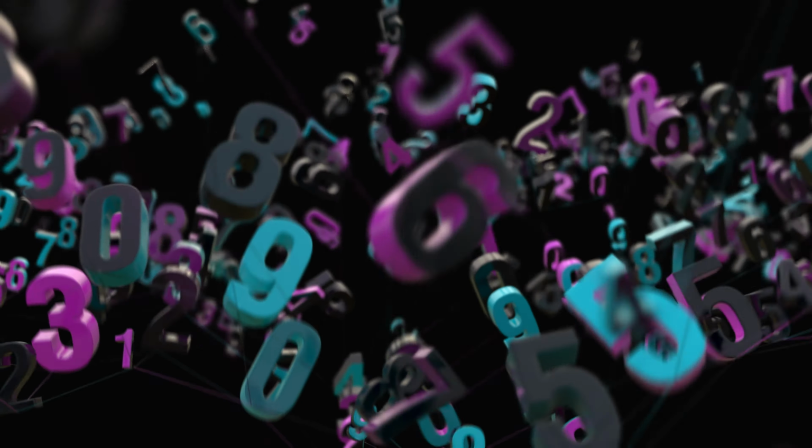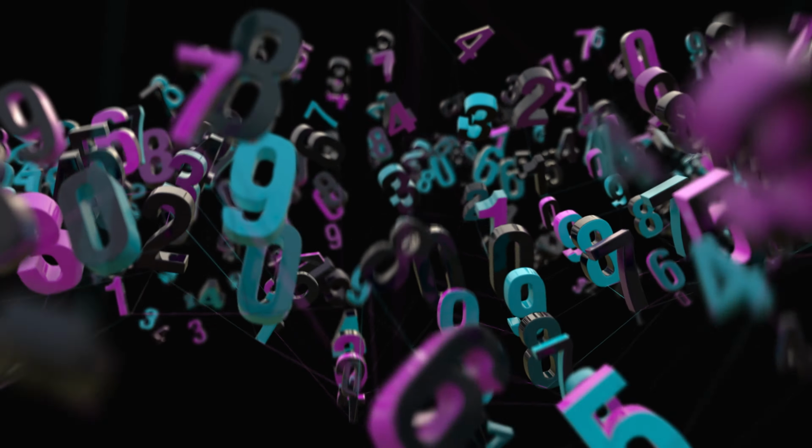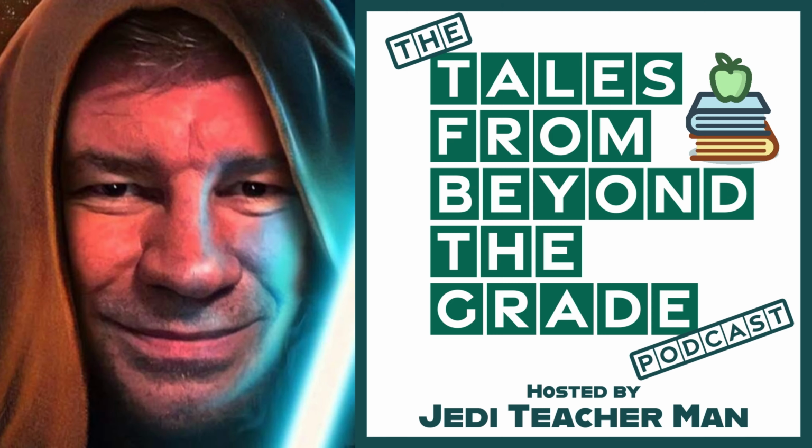So I'm really hoping that these 6 captivating ways to nurture number sense and math skills in the minds and hearts of your children has been a beneficial experience for you. Remember, the force of math is strong within them all, and with your guidance, they'll become true Jedi math masters.